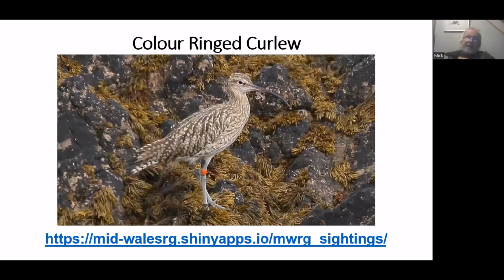As part of the studies, with the tagging and various other things, there's been a lot of colour-ringed curlew in mid-Wales. This is showing us a lot about how they move around, where our wintering birds are going to breed, and where our breeding birds are going to winter. If you can read a ring, they're very difficult to read. As you can see in that photograph, the two-letter code on the yellow ring is very small. But if you can get one and can get a photo of the bird, please do report it.